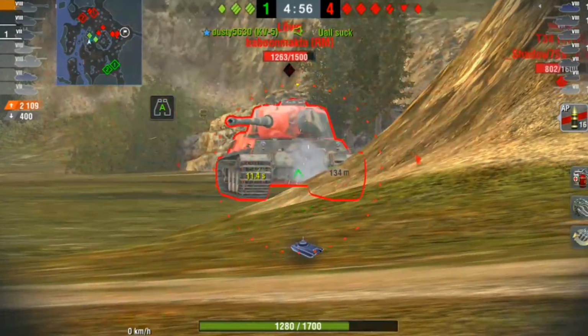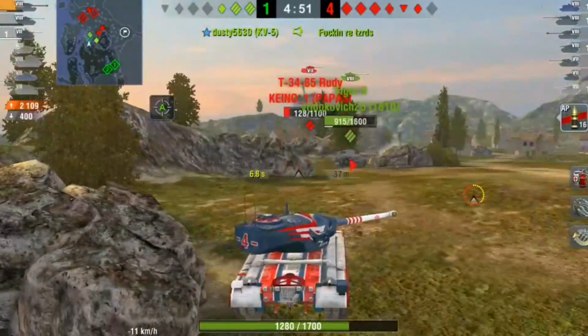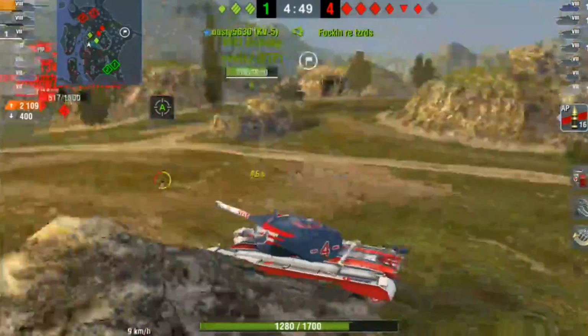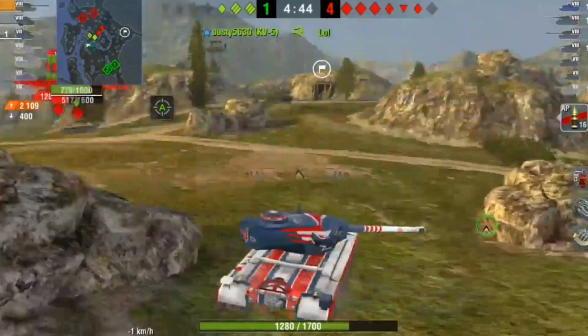You got the Louver there, he bounces the Louver. The Louver's very, very troll nowadays. Very troll, and you're going to see that a bit later on in another battle. So it's still 3 versus 6.